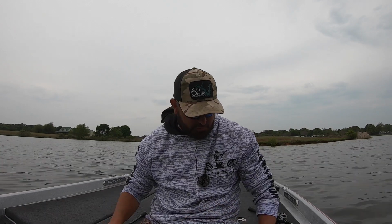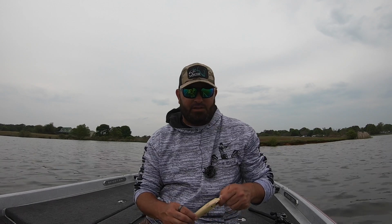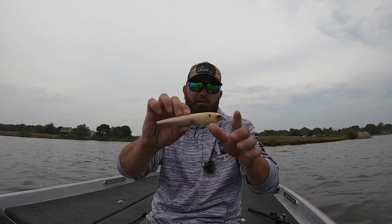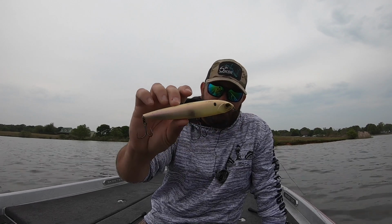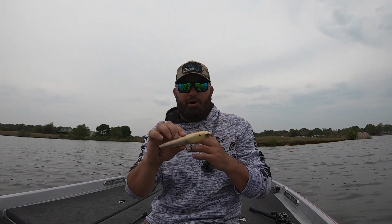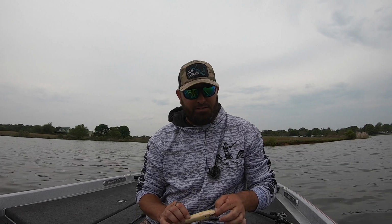Now, the color that we saw everybody using in the tournament, from Patrick Walters to Lee Livesey to basically everybody, was a bone color. This is a 6th Sense Mag Dog 130, and the color you see here is Spanish Bone Pearl. But any type of a bone or a pearl is going to be able to work for you. Also, those guys were using a different brand of topwater baits. It looked like to me they were using Heddon Zara Spooks.